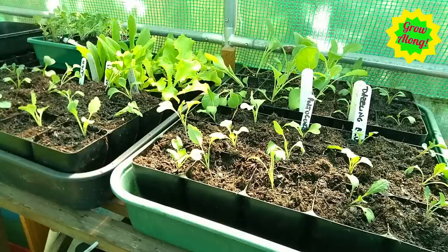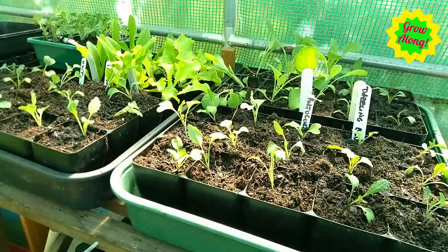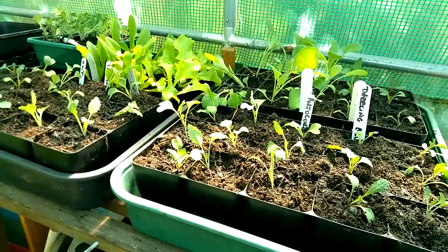Right, I'll leave it there now. These are going to stay in the polytunnel for maybe another week or so, and then I'm going to start hardening them off outside. We'll have a look at them then. Bye.